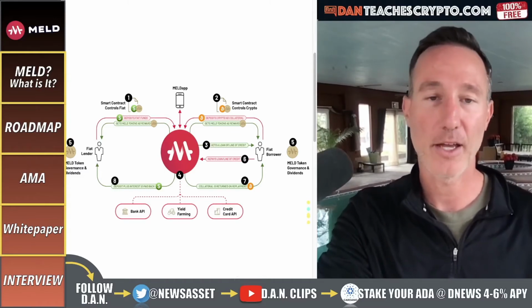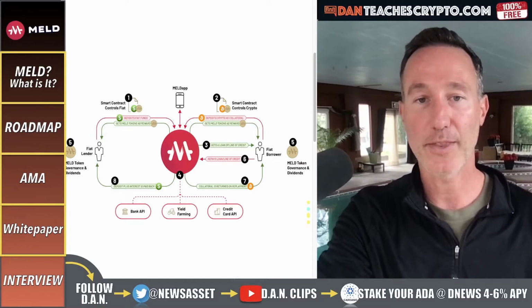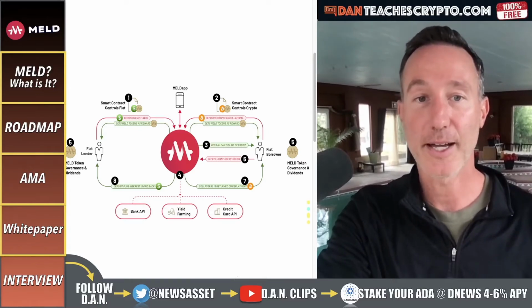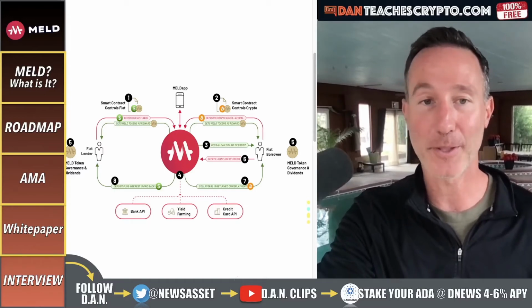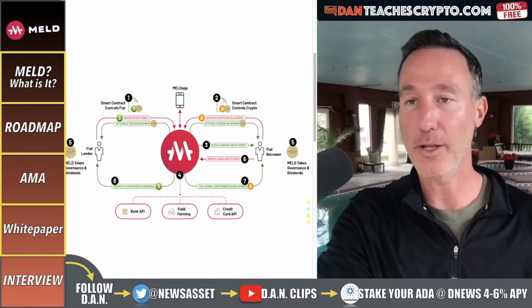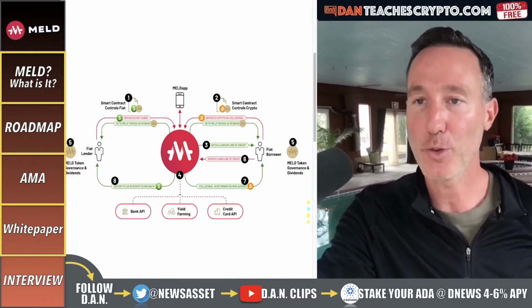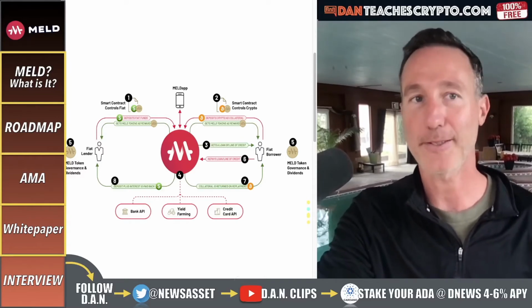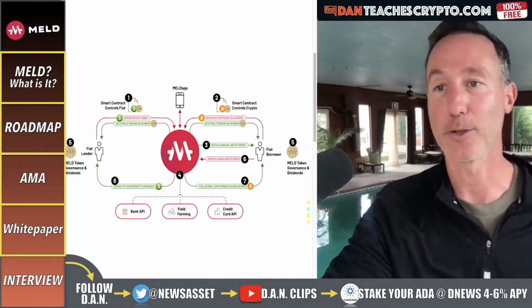That's pretty nice. And then, of course, for you, the fiat borrower, you're going to get that fiat. You're going to pay it back, but you also get MELD tokens as a reward. Pretty nice, just for borrowing some money. You're going to repay the loan or the line of credit, whichever one it is, and then your collateral is returned to you upon repayment of the interest and the principal. And that's the big thing. So hopefully it makes a little bit more sense as far as looking at the graph.